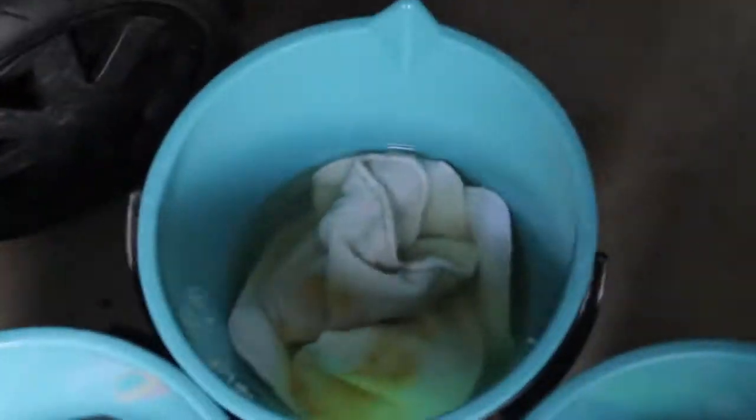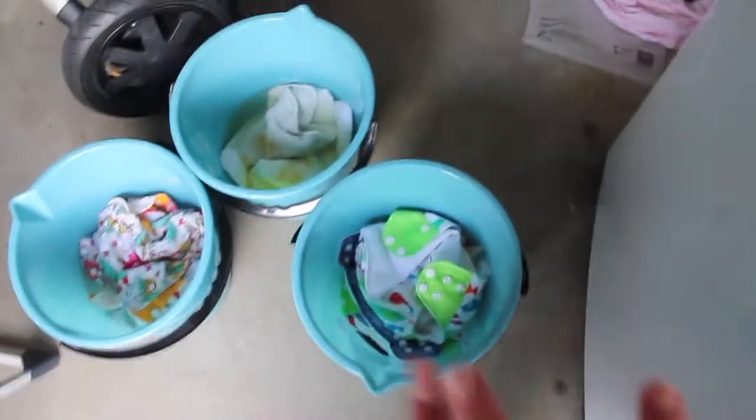What I do is I take it to the garage. So this is my setup. I have the covers, the inserts, that you can see put on there, and then these are dirty ones, but if I'm being honest, every night I clean them, so normally that's just full of any poo clothes.